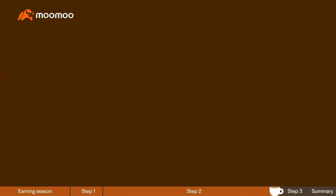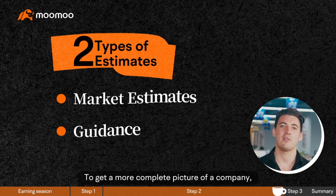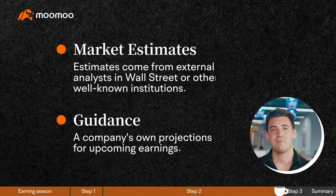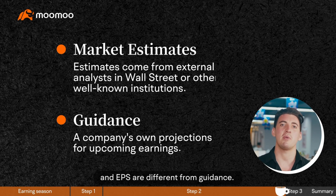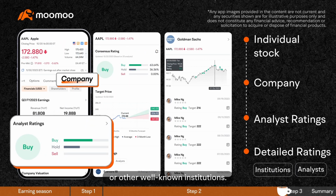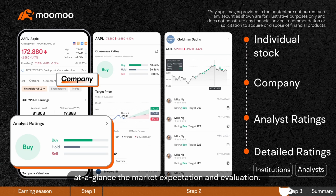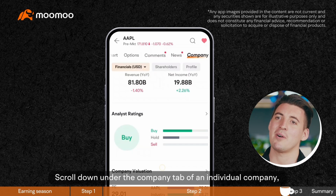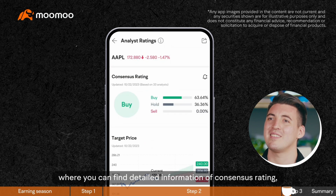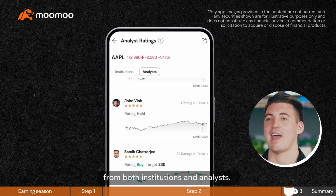Step number 3. Attend conference call for forward-looking guidance. To get a more complete picture of a company, investors can also attend the company's conference call to obtain forward-looking statements or guidance. It's important to note that estimates for comparing revenue and EPS are different from guidance. Estimates come from external analysts in Wall Street or other well-known institutions. Moomoo's fully visualized financials enable you to understand at a glance the market expectation and evaluation. Scroll down under the company tab of an individual company. You can find the analyst ratings section, where you can find detailed information of consensus rating, target price, and detailed ratings from both institutions and analysts.